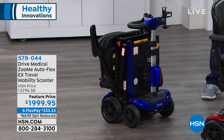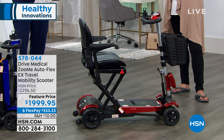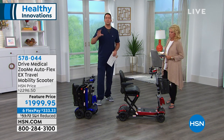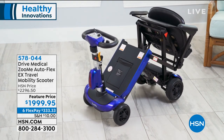I'm passionate about this because my dad uses this himself. It's his go-to. We're going to go over some of these features to show you how special this is, but you're going to forget about them. The only thing you're going to remember is all of the things that you've been missing out on in life with your family and your friends, you're going to start doing because you're going to feel confident to get out there and do that. I encourage you to read the reviews. Yes, because you'll see that other folks are doing that as well.